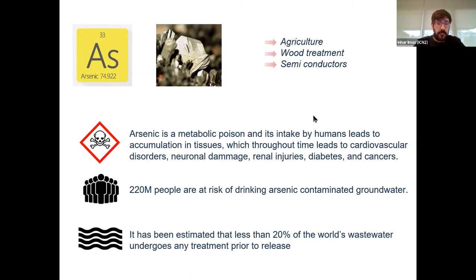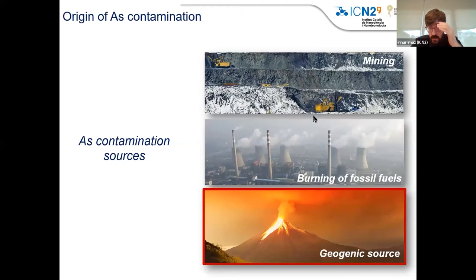And combining to this, we can estimate that less than 20% of the world's wastewater undergoes any treatment prior to release. I think that is quite critical. And which are the sources of the arsenic contamination? So this is also particular because you have the mining. You also have arsenic from the process of burning fossil fuels, but also one of the sources of this arsenic contamination is geogenic.